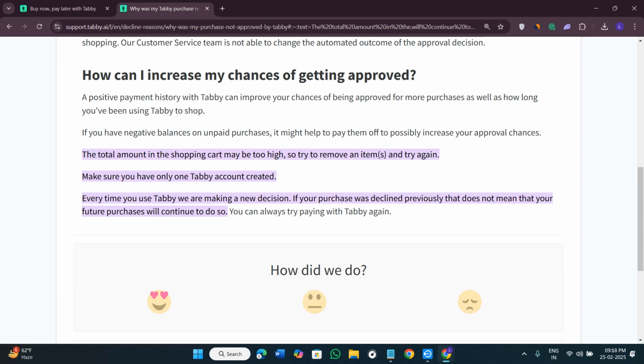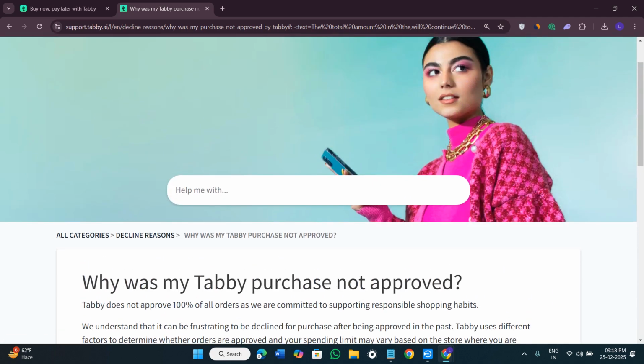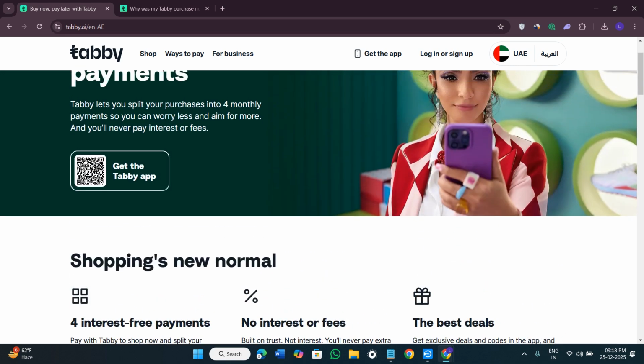So basically it is giving you the solution to the problem that you are facing with your purchases. So you can try all of these methods and you won't face this problem. But still, if you are facing the same problem over and over again with Tabby, the only method that you can use to resolve it is by contacting the Tabby customer service.